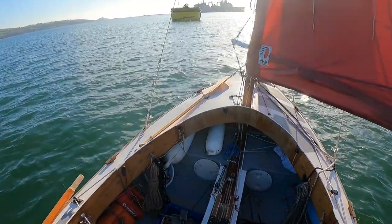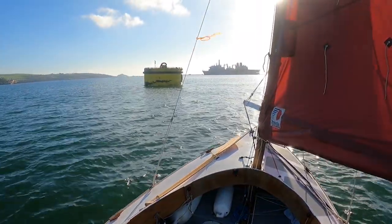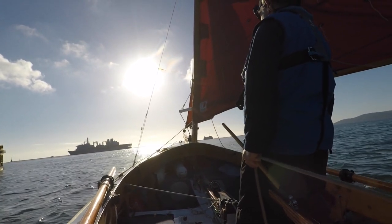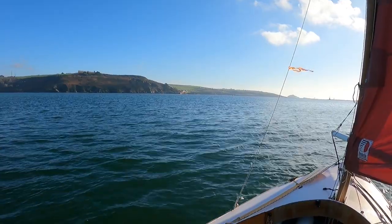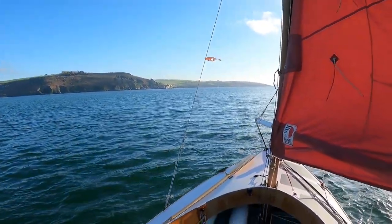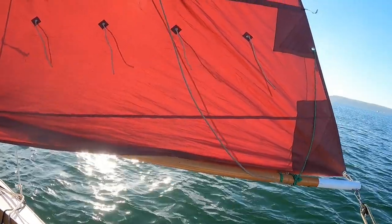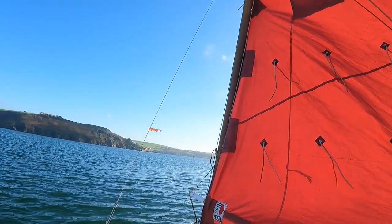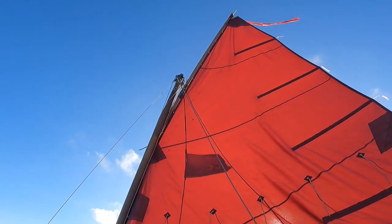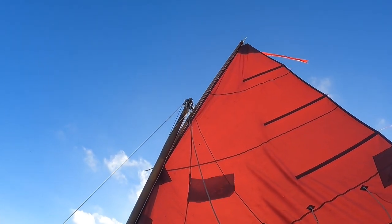Well, that's a biggie. I don't know which one that is. Sun's in my eyes, so I can't quite make out the name. Just pointing a bit high up there then. Just make out the dragon on my little flag silhouetted through the sail. That's quite nice.